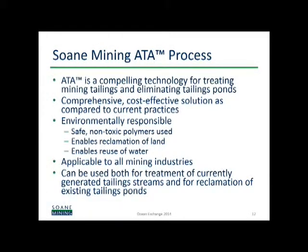So this truly is a comprehensive solution. I'll show that it's cost effective when you look at the life cycle of a mine. I do want to highlight that we use non-toxic polymers, so there's an environmentally friendly aspect to the actual chemicals themselves. It's broadly applicable to all the mining operations that I've talked about. It can be used to treat tailings as they're generated. It can also be used to reclaim existing tailings ponds from sites that have closed up shop.